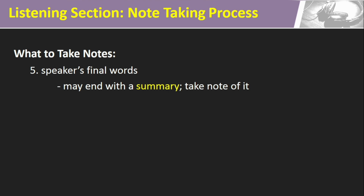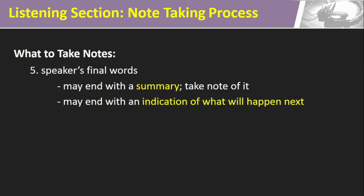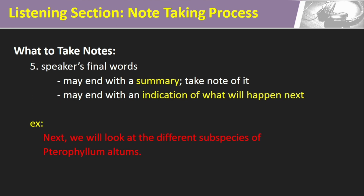Other times though, the speaker might end his lecture by indicating what will happen next. For example, he may say, "Next we will look at the different subspecies of Pterophyllum altums." Or, the talk might end like, "In that case, you should better get going."